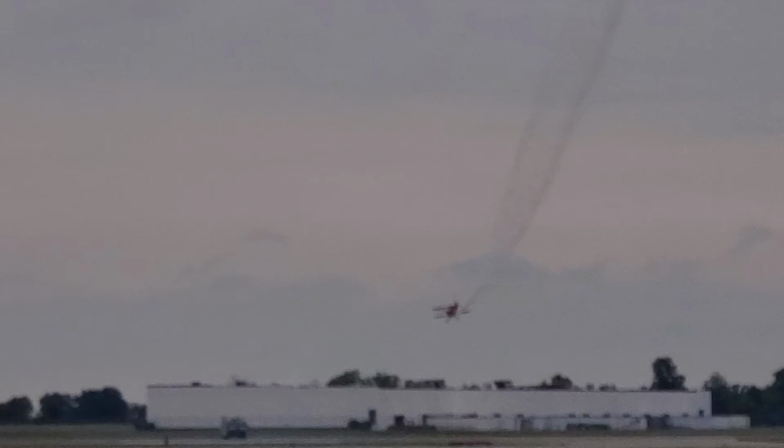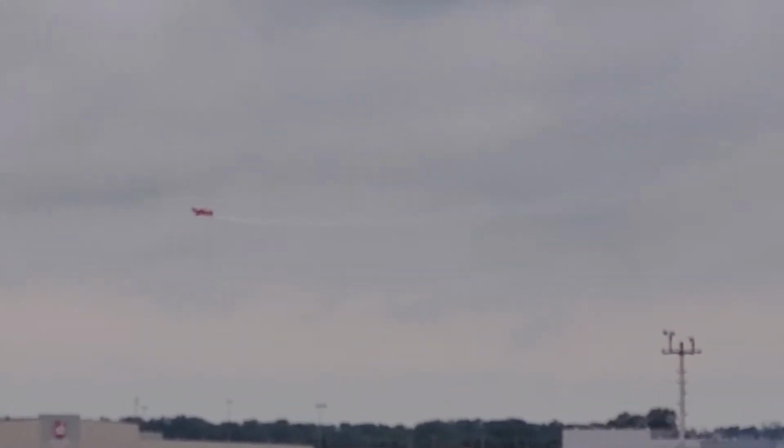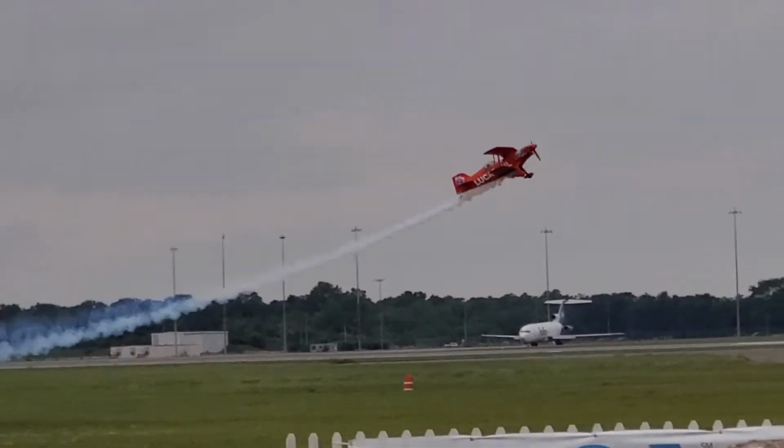The power comes back on. He flirts with the buildings over there on the edge of our aerobatic box, our stage here in the sky at Dayton. Pushes the nose over for lots more energy. Do in any airplane, much made more difficult by the fact that it is a biplane.